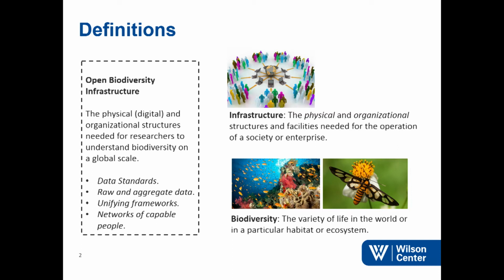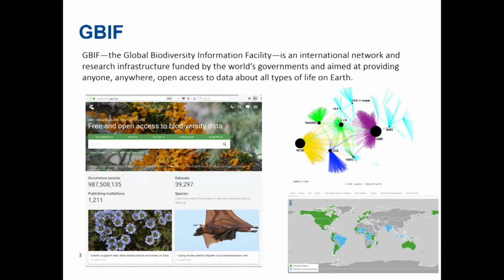A couple areas of this that I'd like to highlight: the importance of data standards as infrastructure, raw and aggregate data and host portals, unifying frameworks, and then also networks of capable people who can use all of the above. And I wanted to speak about biodiversity because we have a really stunning example of open science infrastructure in GBIF, which is the Global Biodiversity Information Facility. This is an international network as well as a traditional research infrastructure, and it's funded by many of the world's governments, including European member states, the United States, and Canada.